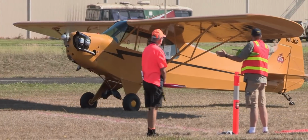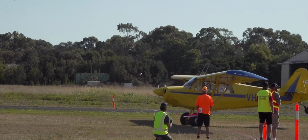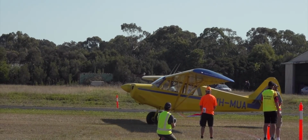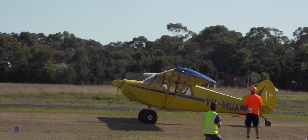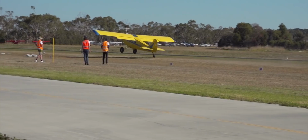Well, good morning from Tyabb. This is Mike from the Foxbat team, and I'm here today with Adam, who is a qualified judge for our short takeoff and landing competition today. So the takeoff is measured from a certain line that's dictated by the runway, and then there are 10-meter increments from there that are measured for the takeoff. Okay, so when they take off, they start from scratch and they're measured to the point where their main wheels take off. Both main wheels take off.